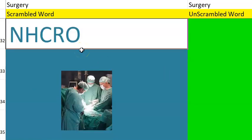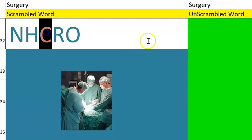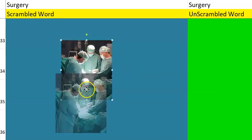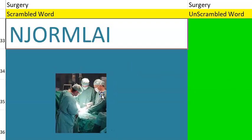32nd one, guys. This is very small. It's something to do with the inflammatory bowel disease. Yes, it starts with a C. You guessed it right. Crohn's disease, where there are strip lesions. Okay. 33rd one. What do you think this one is?